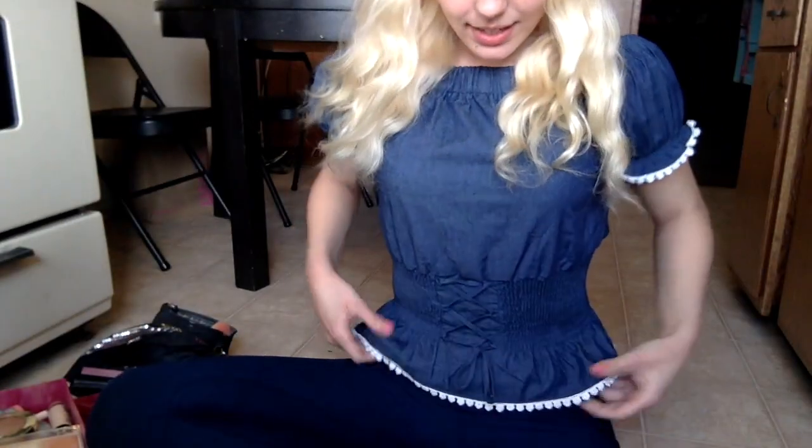I really like it. It's kind of like a maiden type top, and it has this sort of corset, cinching thing right here. I thought that was really cute. These maiden tops are really coming into fashion right now at places that have trendy clothes. It's a trend that's coming up, and I think they're really sweet.